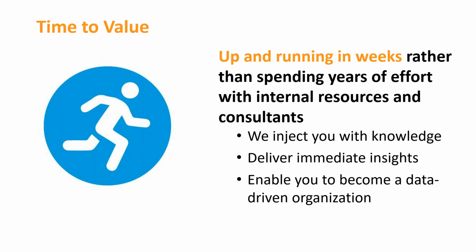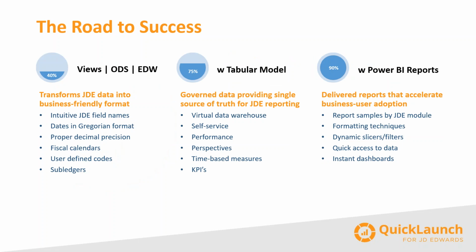We've done that in the past. So that's typically time to value, right? Within a matter of weeks, this will be up and running. We have a view of the different layers here, the views, ODS and EDW. That's 40% of the way down the path of success.